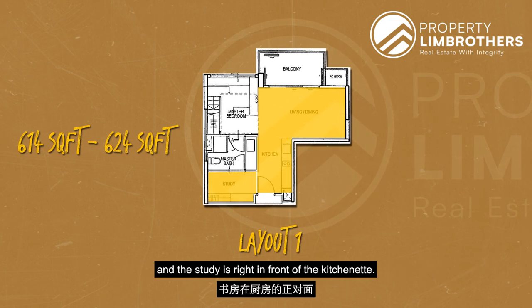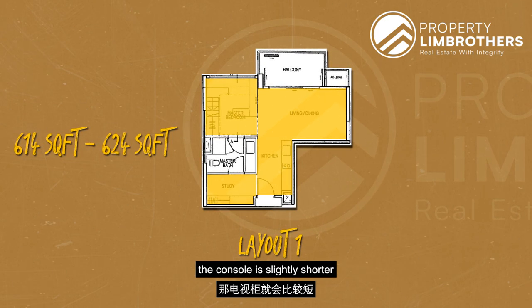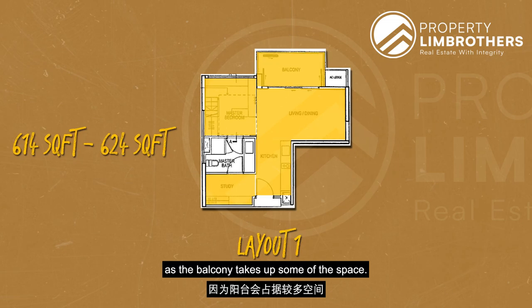And the study is right in front of the kitchenette. So depending on the placement of your TV console, if it's the wall outside the master, the console is slightly shorter as the balcony takes up some of the space.